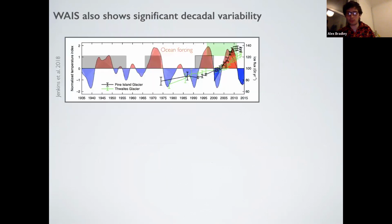But this was the long-term average. If you look on a more fine temporal scale, you see a slightly more complicated picture. So this picture shows you, in blue and red, some normalized temperature index for the last 80 or so years. And the black and green lines show you the ice flux from Pine Island in black and Thwaites in green. And what you see is that there are periods of rapid acceleration in ice flux, predominantly in the mid 2000s, and then regions where you have stagnation and even a reduction in the ice flux. And if you squint hard enough, you can convince yourselves that when the ocean temperature is warm by this index, then you have relatively high ice flux, and vice versa for cold periods.